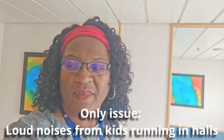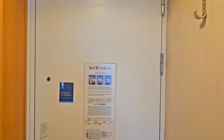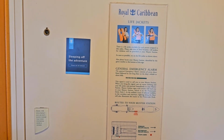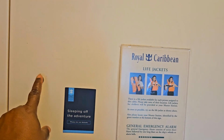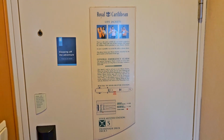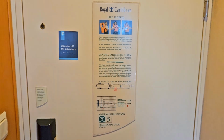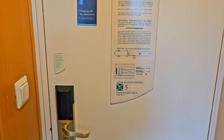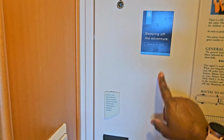So we'll see. But let's get back to it and start. Right at the front for this cabin here, $35.90. We do have the peephole, but it is missing the cover. So if anyone's nervous about that, you might want to bring a little sticky tape or a little Post-it note to cover that up. And we have our usual do not disturb sign.